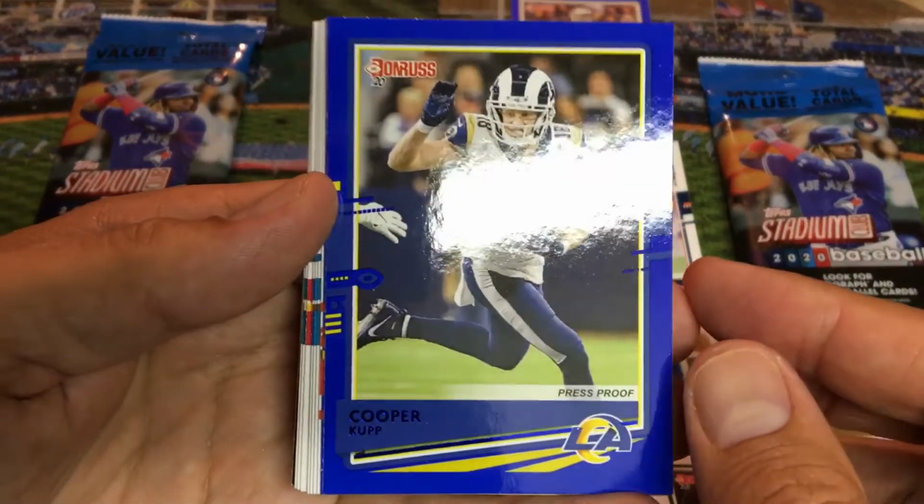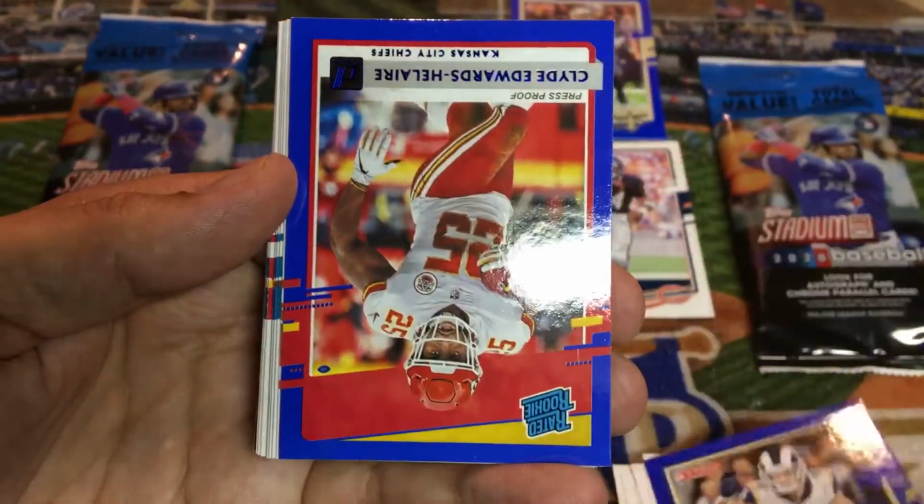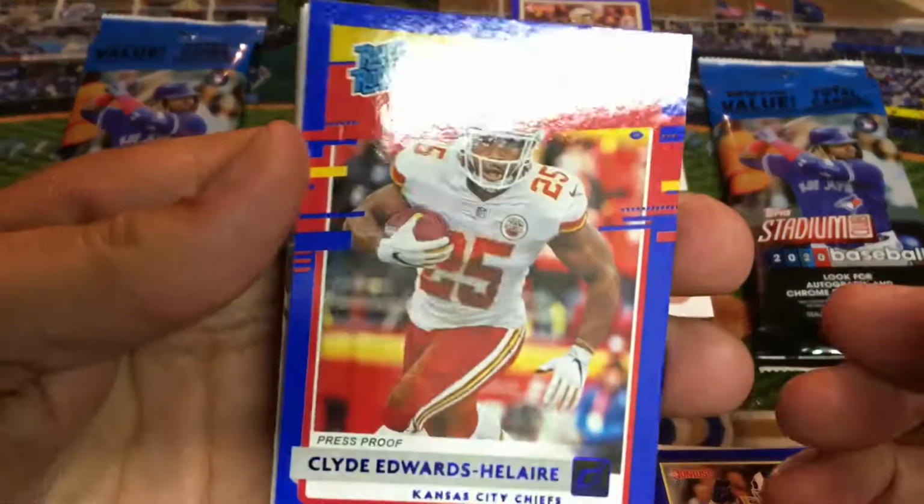There is a decent one, Cooper Kupp. I like the new LA logo. I know not everyone is a fan of it, but I like it. And then, oh, guys, this is nice.